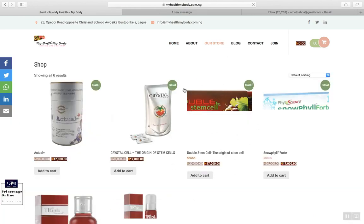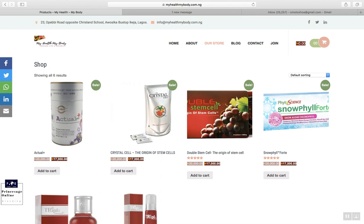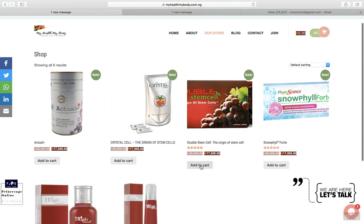Now, if you want to understand better about e-commerce, the likes of Jumia are doing it. Anything that has an add to cart button. The essence of the add to cart is to make it easy for customers to check out products and services. They can add their products to it. So this is the current selling product, which is 17. If you see me, once I click on this, it's going to add up to my cart.